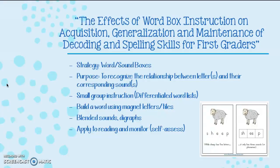As seen in the picture, the word sheep, sh, makes the SH sound and goes in one box. And the E, making only that long E sound, is represented by 2 E's, which goes in that center box, and the P sound at the end.